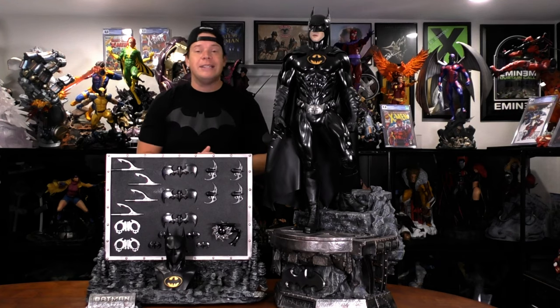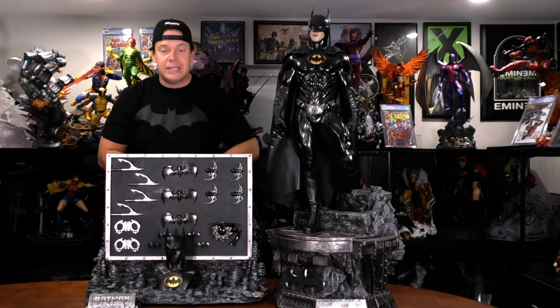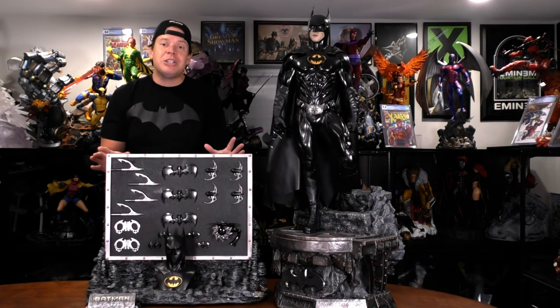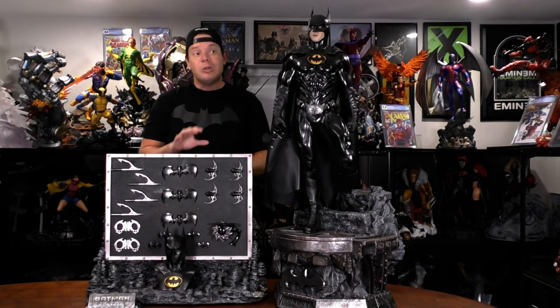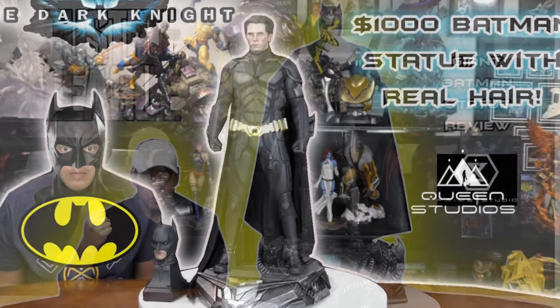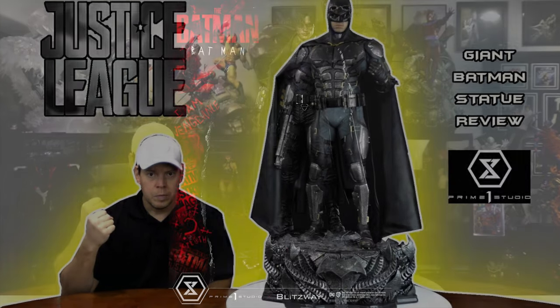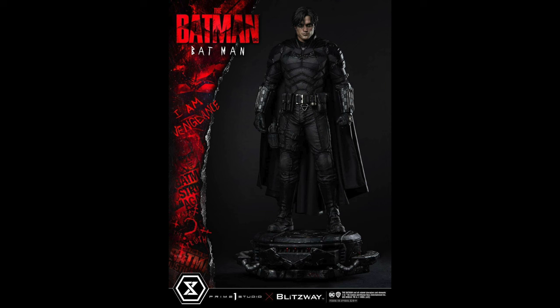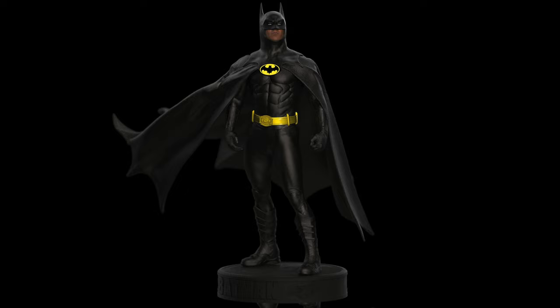The other reason I got this is I've been building a display of DCU 1/3 scale pieces. A lot are from Prime One, Queen Studios, J&D. I want to have every iteration of Batman, no matter how good they were, although this is arguably going to be one of the worst versions of him, although the statue is not too bad. So let me back you up. I currently have Christian Bale from Queen Studios. Also already own Batfleck in the tactical armor. Then very soon in the next month, I should be getting this Pattinson from Prime One Studio. And I have a custom Michael Keaton on order.